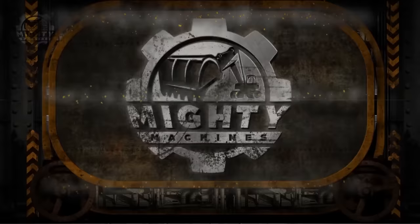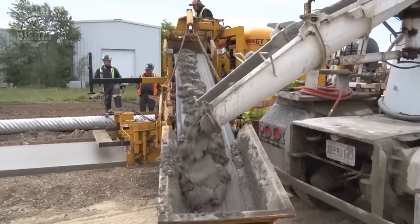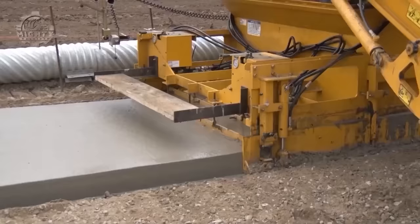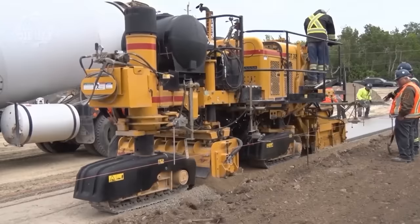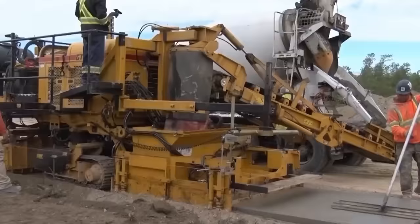Now, get ready to be blown away by the GoMaco GT3200 Sidewalk Paver, the ultimate solution for constructing picture-perfect sidewalks. This impressive machine seamlessly pours and finishes sidewalks with utmost precision. With advanced controls and telescoping frame technology, it can easily navigate around obstacles, creating smooth and visually stunning pathways for pedestrians. The GT3200 is a true artist, shaping the urban landscape with finesse.